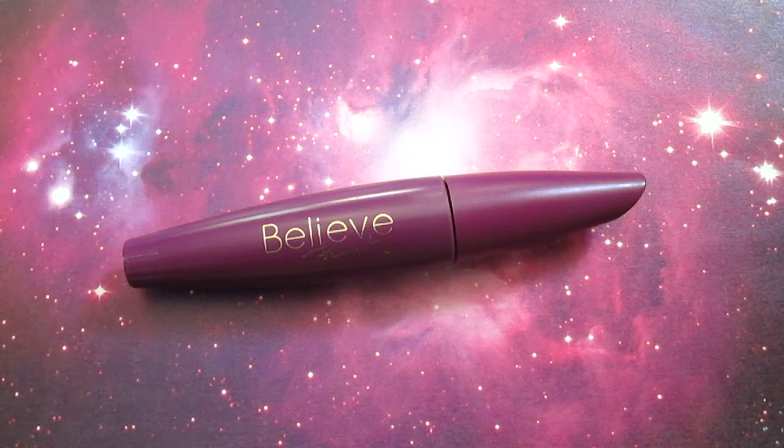It doesn't do a great job at separating. It does give you the effect of a dramatic lash. The more you layer it, the more it's going to give you that look. So overall, this is a good mascara. It did last all day with no flaking or smearing, and I like it for that.